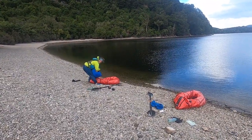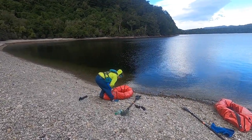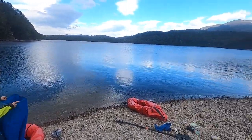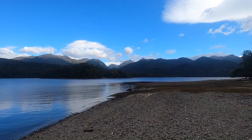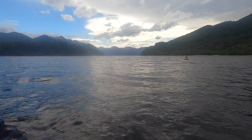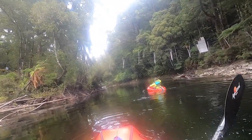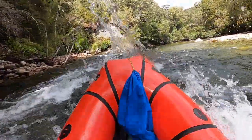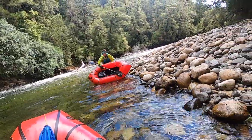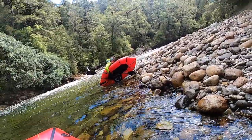So day five in a row of me not giving any rest to Emma, but we're trying to get down the Wairaurahiri River before the rain comes tonight. Looking at all the clouds here, it'll be a much easier descent with a lower flow in the river. Now we're heading down the river. Just emptying out the boats.